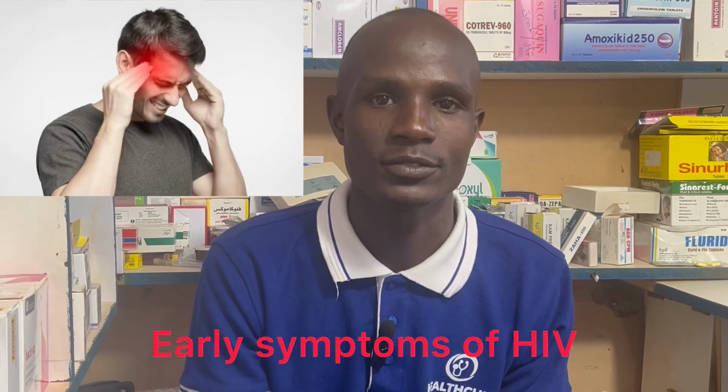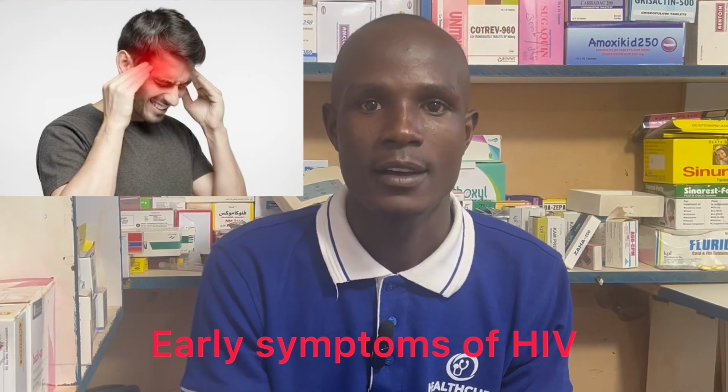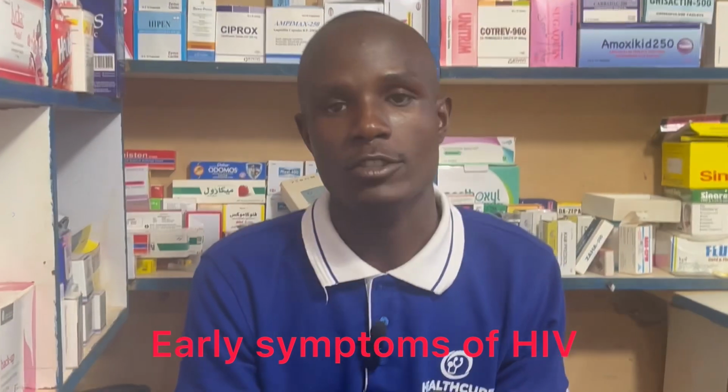The disease spreads more easily in the first few months after a person is infected, but very many people are always unaware of the illness until the later stages of the disease. And following a new HIV infection, the common signs and symptoms which mainly occur include the following: headache, fever, a skin rash, and a sore throat.